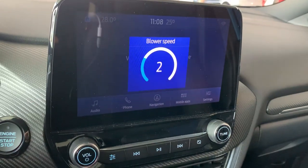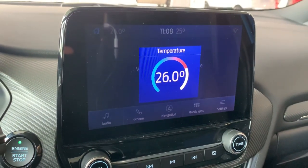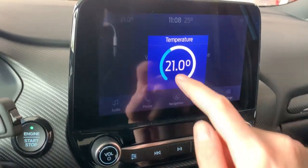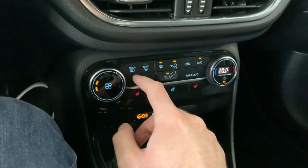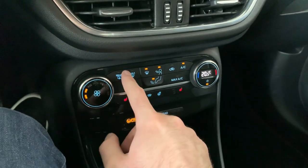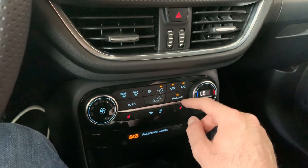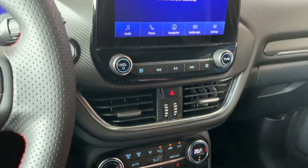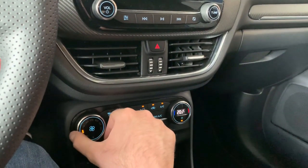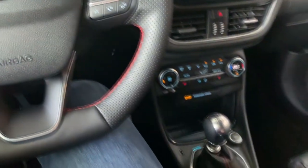Look at this, a blower speed, really easy to use. Then you have the temperature, also the screen is doing its thing and showing you the temperature. And then here you control where you want the air to blow, maximum blow, AC, maximum AC. I also have this in my car. Okay, it's really working well. Let's turn off the blower to one. Yeah, so what else do we have?